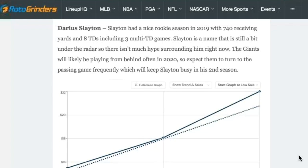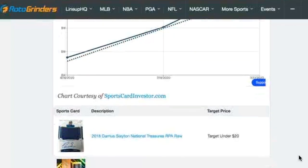Eli Manning had a multi-touchdown game with him as well when he came in against my Eagles, which I remember because he was in my captain spot in Showdown that night.